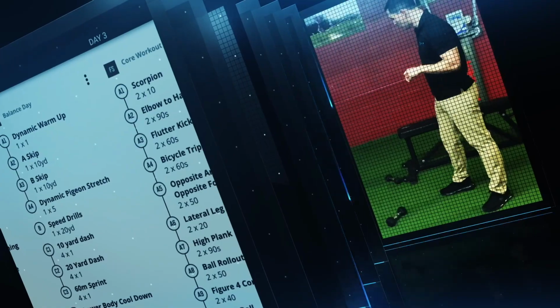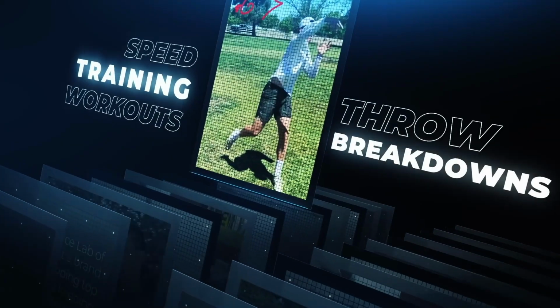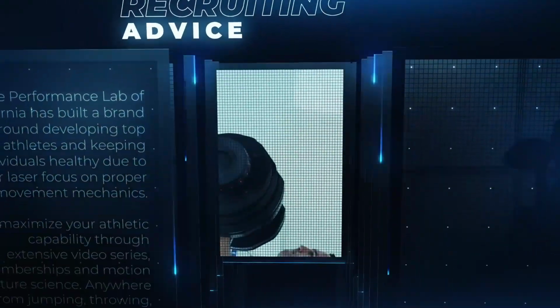This is the newest edition of the Performance Lab. Reach your individual goals. You don't want to just talk about straight line speed. We also want to talk about your ability to be quick. We break down your video. Let's make you into the quarterback I know you can become.